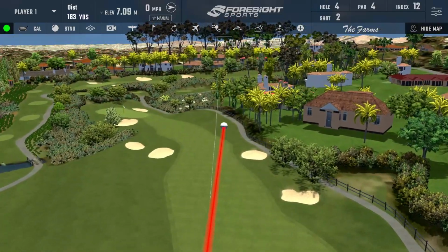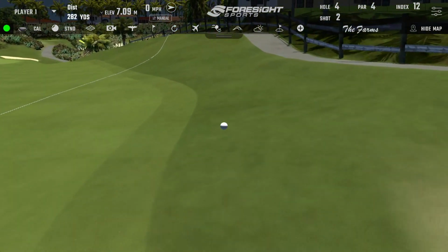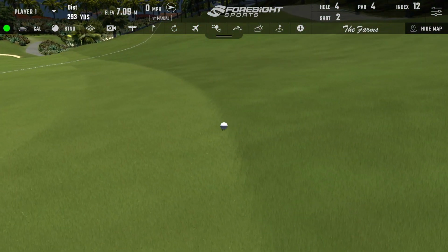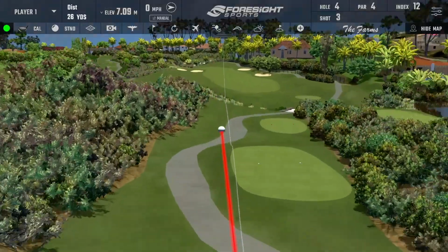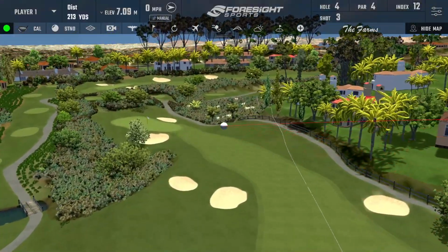Just down the fairway. That's another good hit as well. Oh, that one just creeping a little bit left. It's going to be a long carry though.